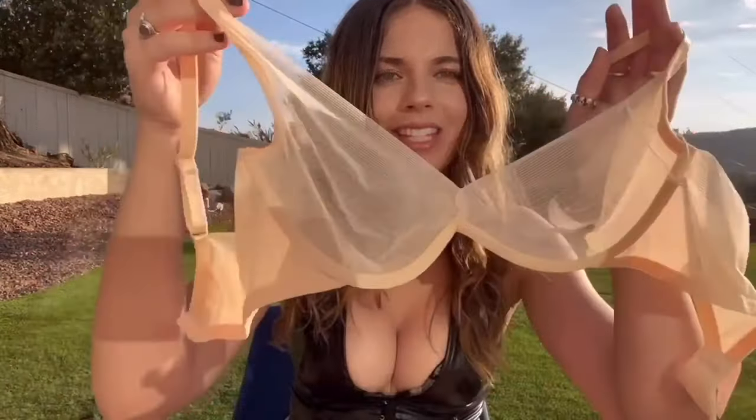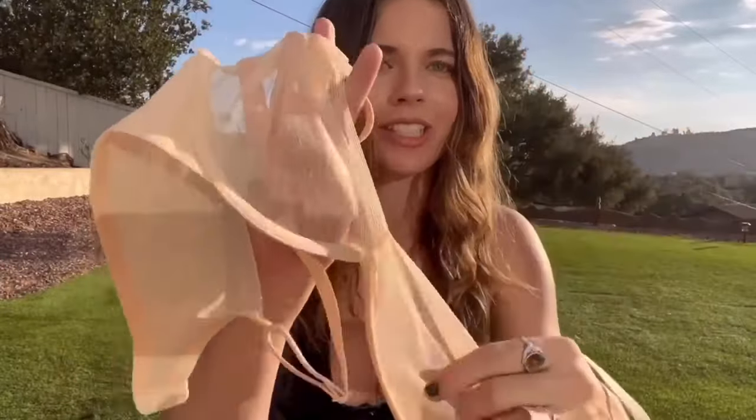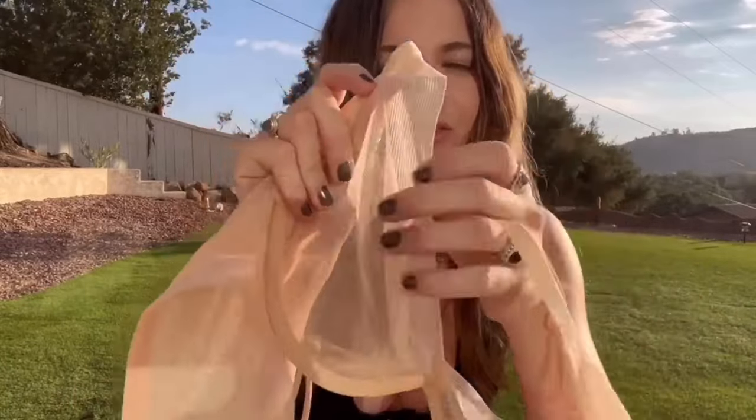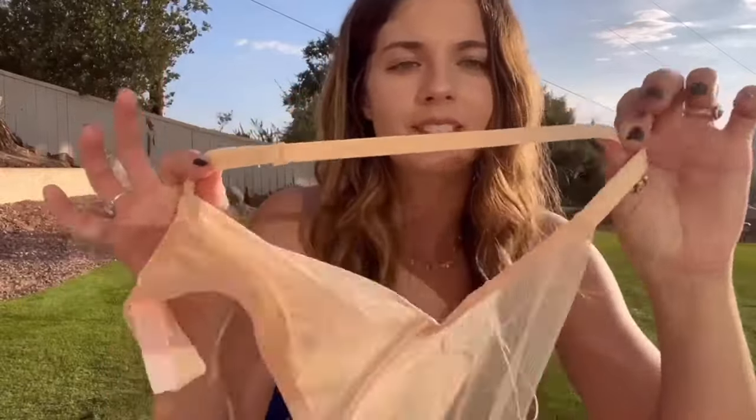Next one is absolutely gorgeous. I really love this peach color. This is so see-through, even more see-through than the others, and it has no wires. It's just this really nice fabric, and it's really stretchy and soft. It has minimal wiring on the bottom for support. You always need the support, and of course the thick and really soft.